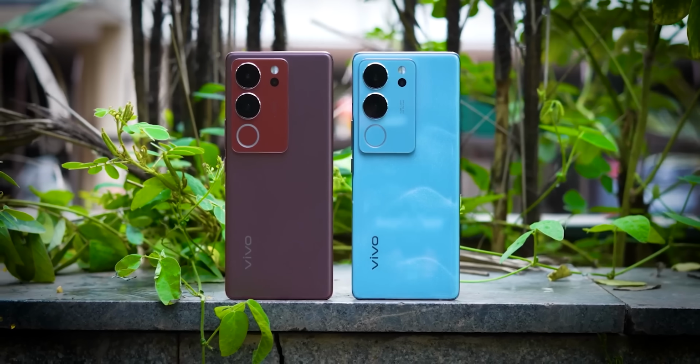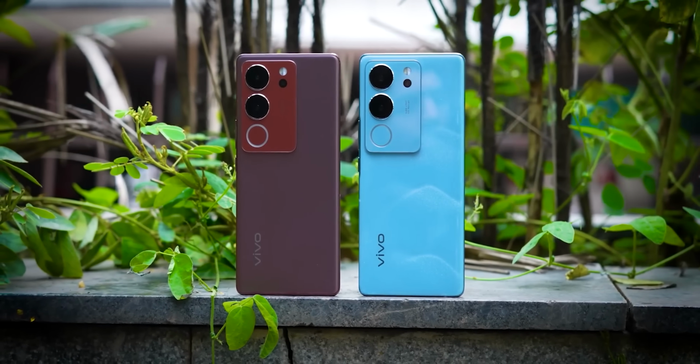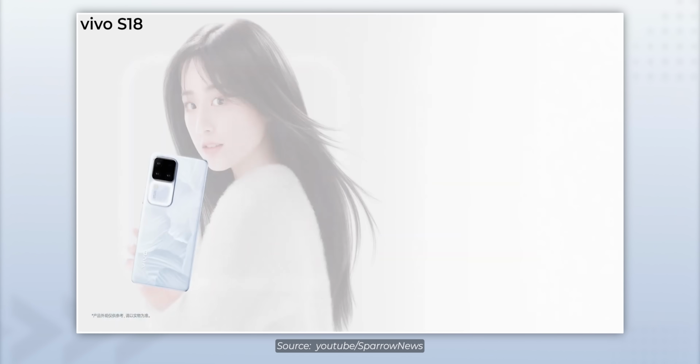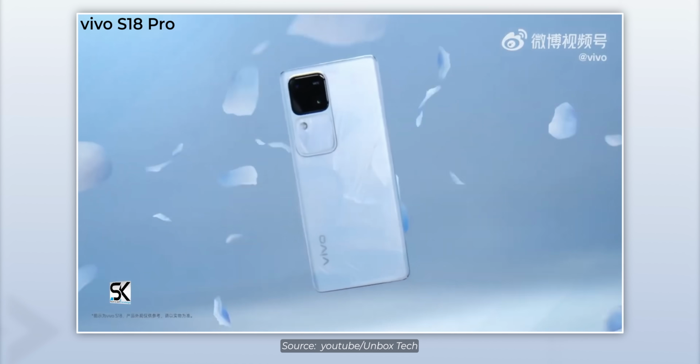Now the next two phones are going to be the upgrades of the Vivo V29 and the V29 Pro. Honestly, the V29 series was very underrated. One of the very, very good phones with decent specs that launched last year. Therefore, I'm really looking forward to the V30 series as well. In China, the phones have actually launched as the Vivo S18 and the S18 Pro. They're going to be rebadged versions of that as the Vivo V30 and the V30 Pro.